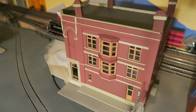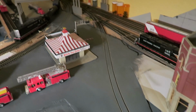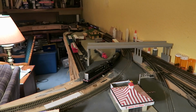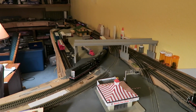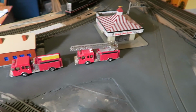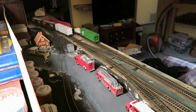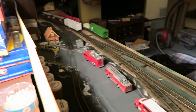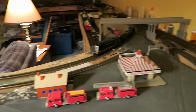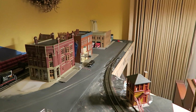I think you've seen the buildings before, so I think I can pass over those. And then going over there, I've done quite a bit of work with the station. And obviously there's the KFC with the sidewalk installed. And then currently I have all the fire trucks going to at least one of the many wildfires we have in California. Alright, same place, different viewpoint.